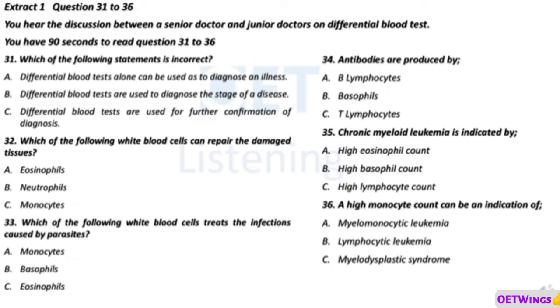Hello, doctor. What is a differential blood test? Well, a differential blood test enables the physician to determine how many white blood cells are in the body. There are 5 types of white blood cells, and the test also shows how many of each type of white blood cells are present. The results provide details about the condition of a patient's immune system and its response to diseases. Who requires a differential blood test, doctor?